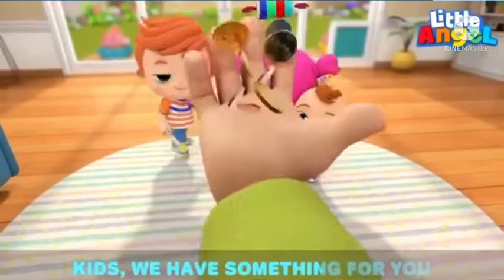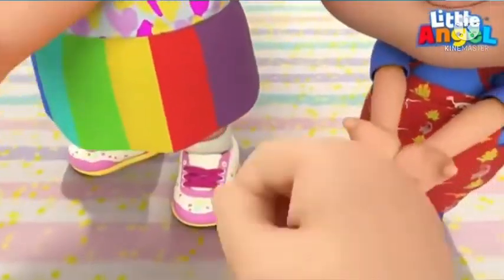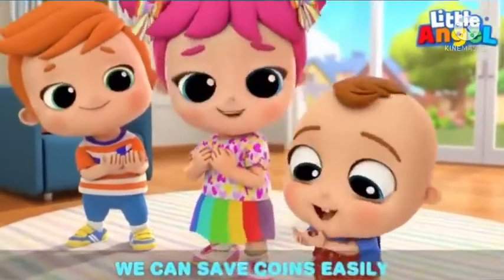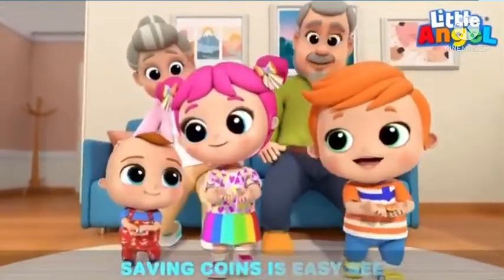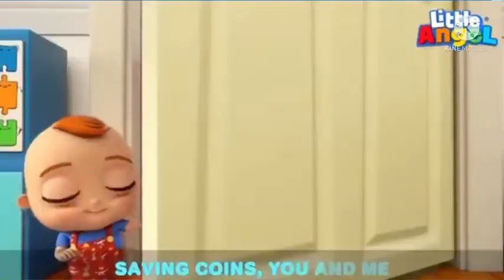Kids, we have something for you. Here you go, some coins for you. We can save coins easily. Save, save, saving you and me. Saving coins is easy, see? Saving coins, you and me.